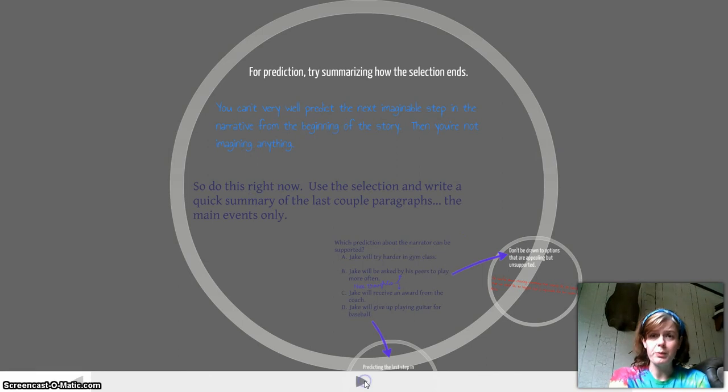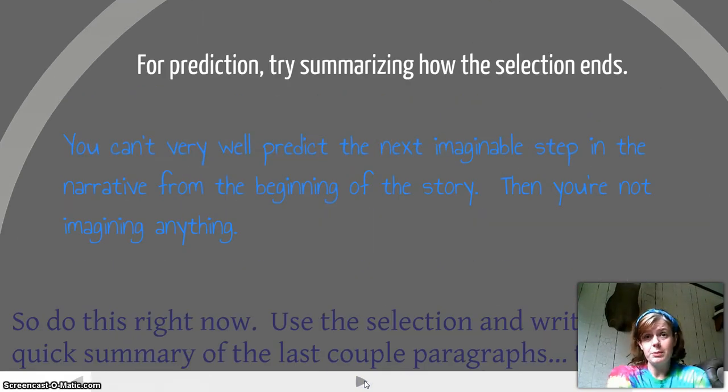Alright, so we're going to start out with predicting. And the first step in prediction is to summarize how the selection ends. You have to start from the end to make a logical prediction for the next step in the story. If you start at the beginning paragraph, we're just going to be predicting what the author's already done, and that's stupid. You're not imagining anything at all, you're just taking unnecessary steps. So for those of you who like to work smarter, not harder, make sure you don't start predicting until you get to the end of the selection.